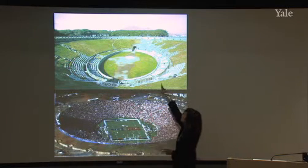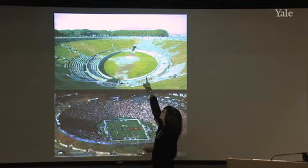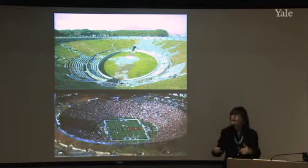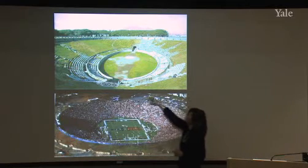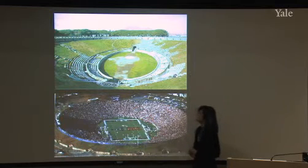Here you can see very well the two barrel-vaulted entrances and exits, one on either side, and that's the only way. Again, those blind arcades, you can't get in that way, and you can see that very well here. Those are the only entrances or exits into the theater besides the staircase.